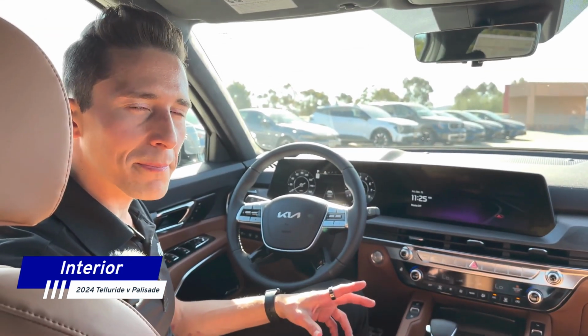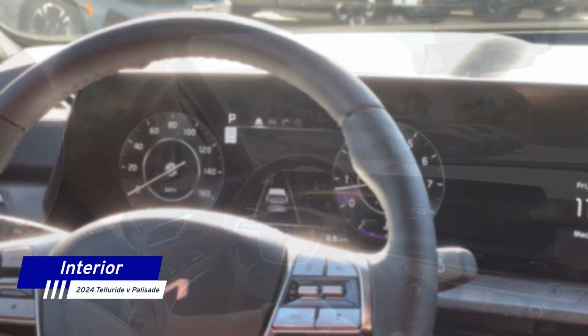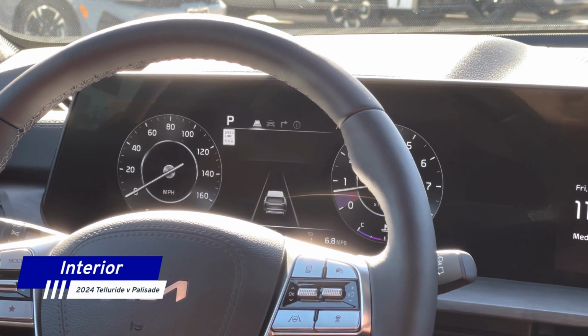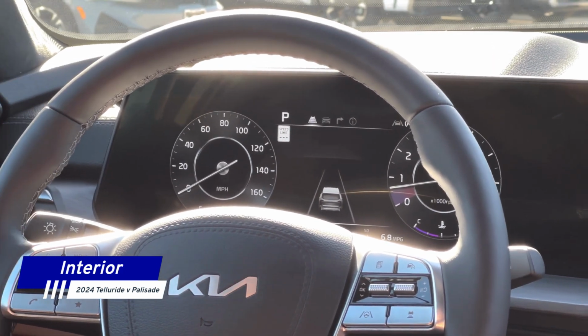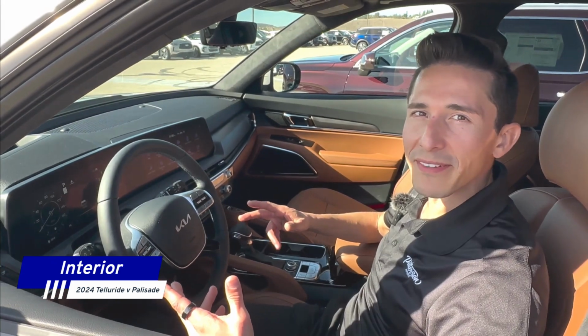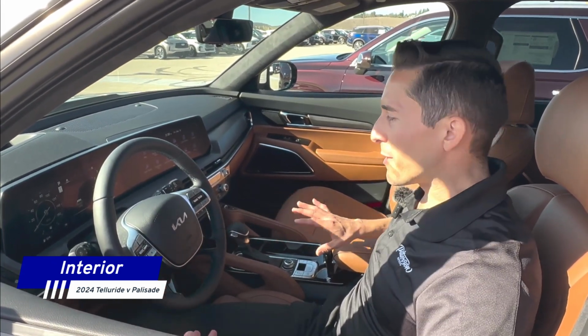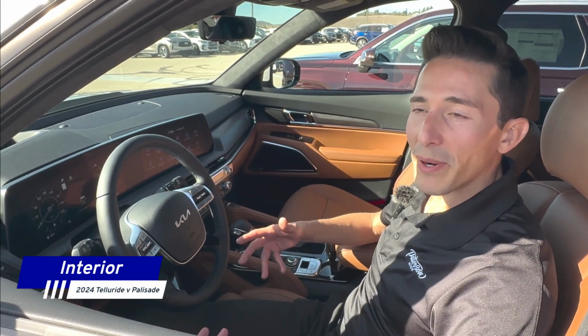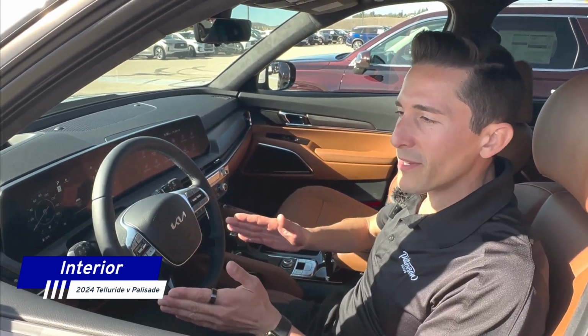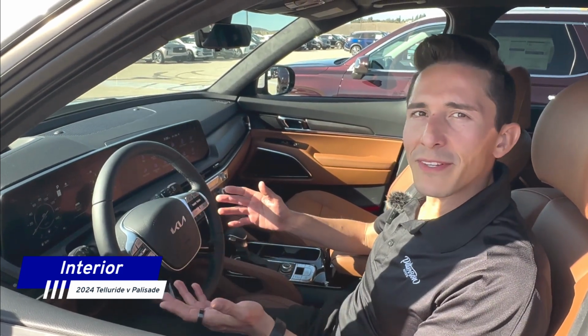It's hard for the camera to pick up, but this top-of-the-line Telluride does come with a heads-up display. Now, it wouldn't come on the SX, but the Palisade Limited does have it, which is the comparable trim. One interesting bit of the Kia Telluride, and you wouldn't know it by looking for buttons, but this has a massaging driver's seat. It's not something that you can just summon and say, I'm going to shiatsu time, but it kicks on either at 30 minutes or 60 minutes to eliminate driver fatigue.